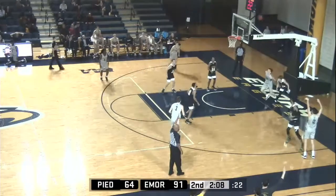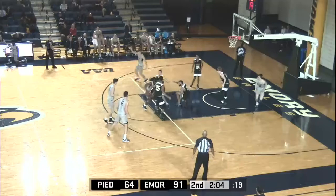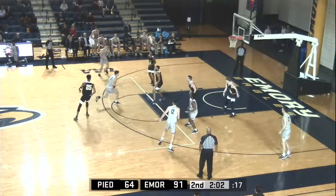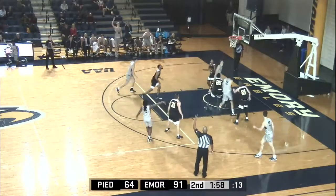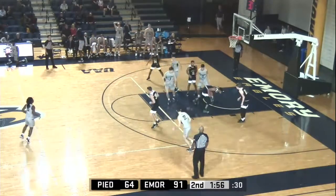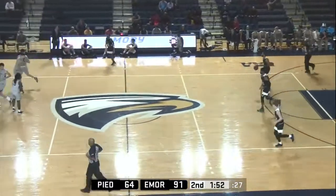Fried bowls his way, gives it up to Lawrence. Lawrence misfires. Fried keeps it alive. Portis now with it, comes back outside. Morrison. Finds Portis from three, in and out, no good. And then Greg Lawrence almost had a great offensive board, but couldn't quite get it.